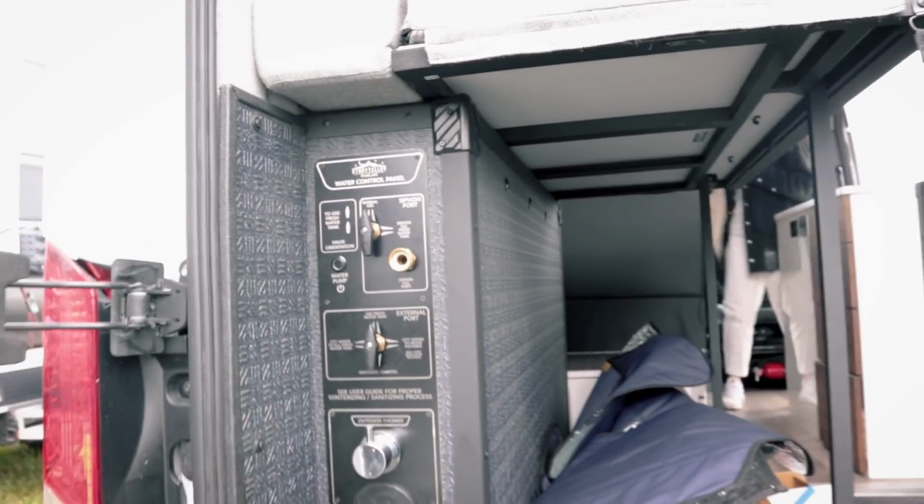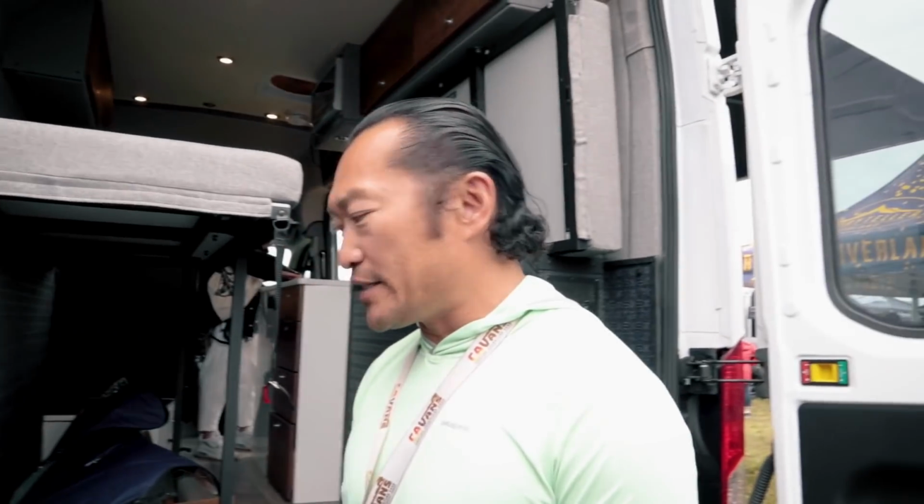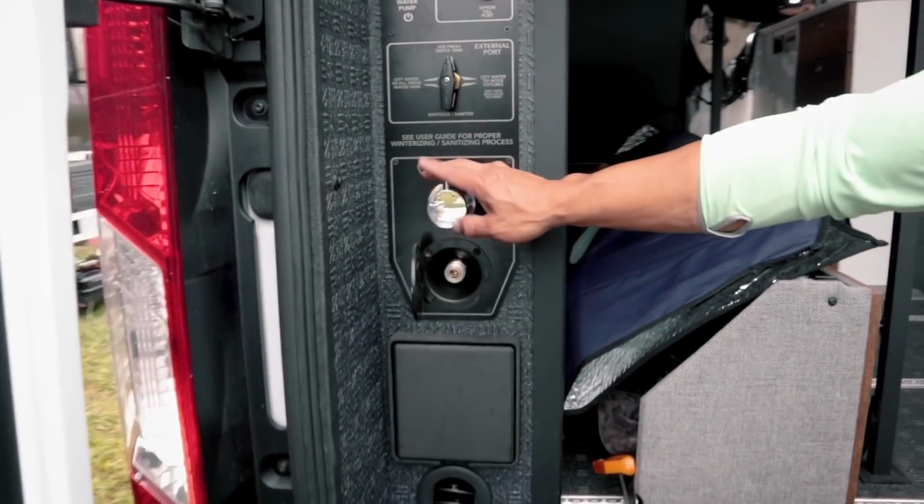Oh, well, that's neat. So a lot of people wanted the option if they wanted to be in areas where they didn't necessarily have the ability to hook up to a hose, but we can still add water to our fresh water tank. Also a nice feature we've added, we changed our rear shower setup.